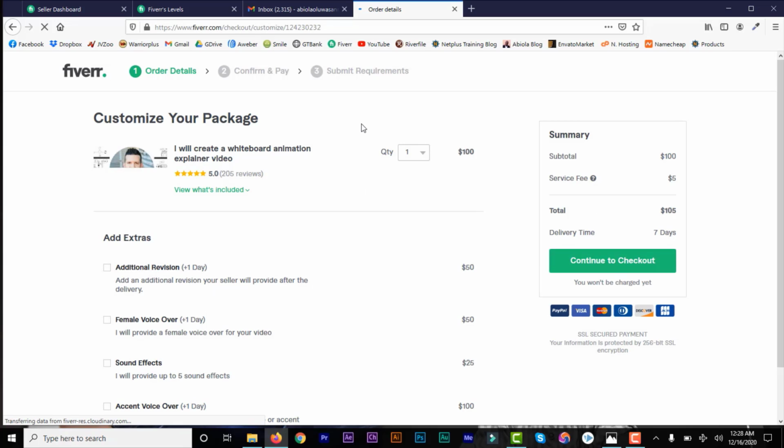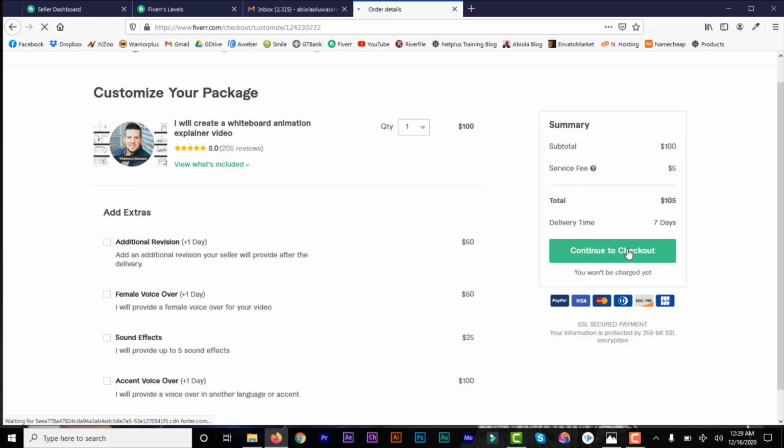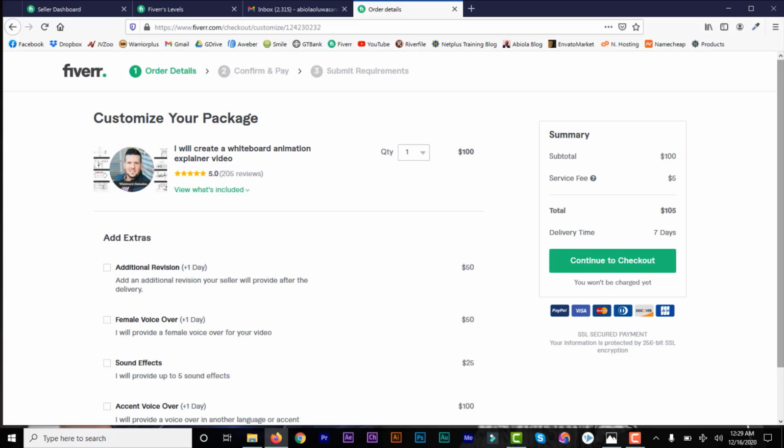So once people click on continue to buy your gig, they have to complete these 3 steps: the order details, then they have to confirm, and then the requirement, they have to submit the requirement, and that requirement is one of the details you need to add when creating your gig. So basically this is it. They will click on checkout, buy, pay, because this is what they are going to pay. So once they've paid, that money will be in escrow, and now you have to complete the job.